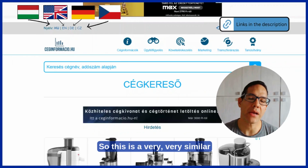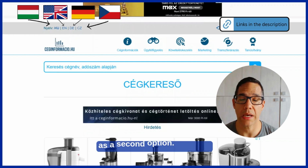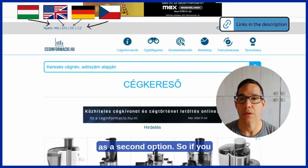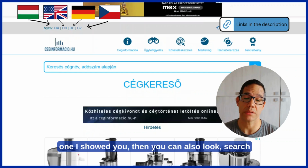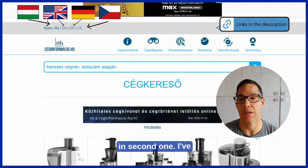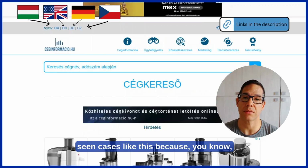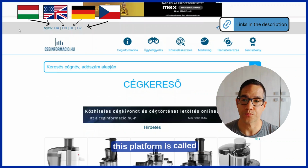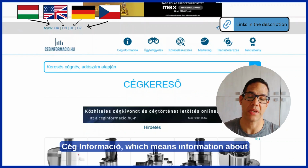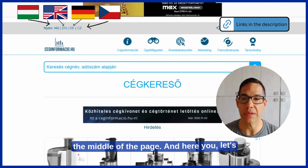This is a very, very similar database, but I'm showing you only as a second option. So if you don't find a company in the first one I show you, then you can also search in the second one. I've seen cases like this because the databases synchronize in different ways. This platform is called Cég Információ, which means information about companies. And here is the field right in the middle of the page.